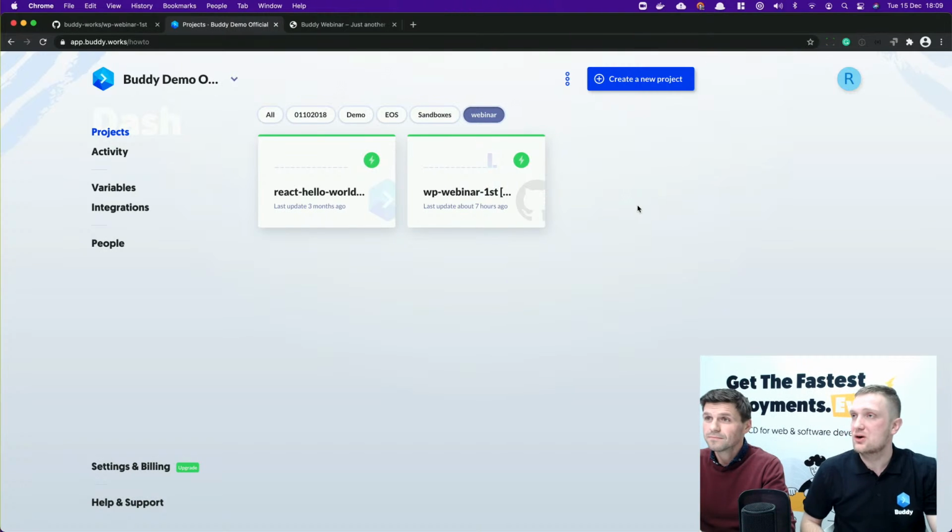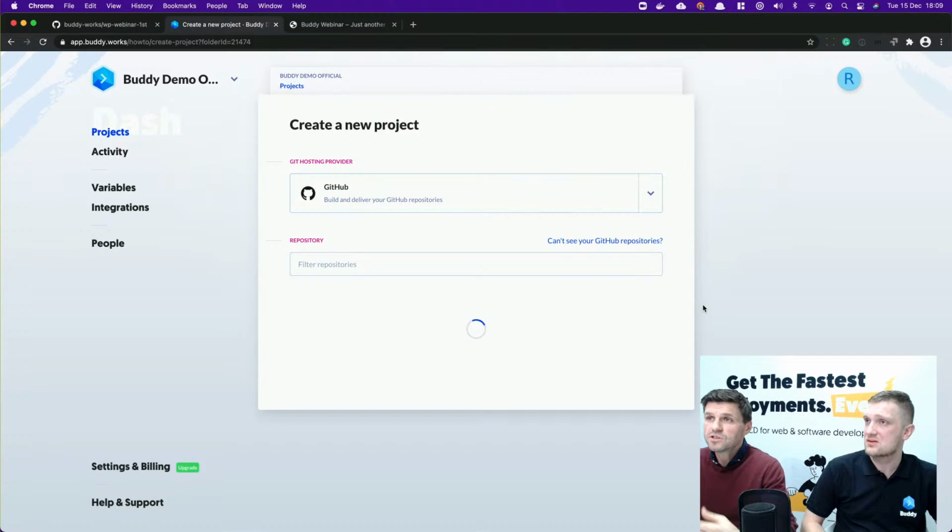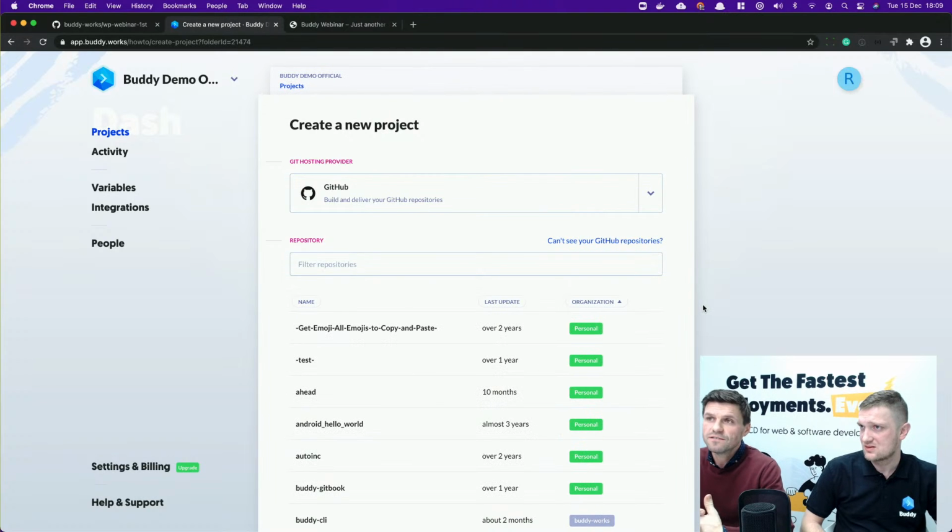Right, so let's carry on and jump to the live demo. First of all, this is our Buddy dashboard. And we have to create a brand new project for our delivery pipeline. Yeah, this is the starting point. So let's create a project. First of all, we have to connect it with a repository, with a Git repository.